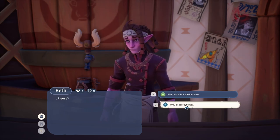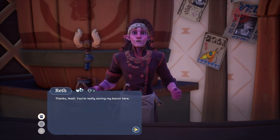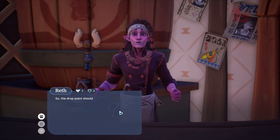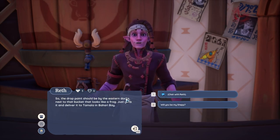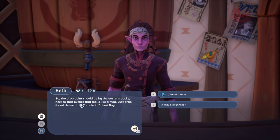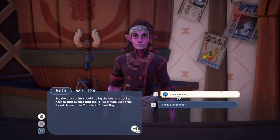Fine, this last time, only because it's you. Thanks, Nash. You're really saving my bacon here. Look, we are level 3. Oh my word. Okay. So the drop point should be by the eastern docks, next to the bucket that looks like a frog. Just grab it and deliver it to Tamala in Bahari Bay.